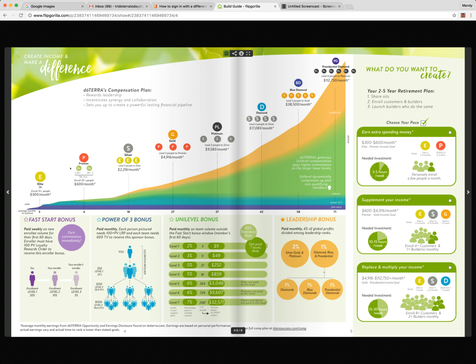So you have to focus on 2 people directly under you or somewhere in your organization that you hold the enrollership for, and help them build an organization to 2,000 OV or more. And then you have 2 of those legs underneath you. Now these people, it's about 25 or more people in an organization to get to Premier. And it's about $600 a month. The average person takes about 6 months to hit Premier. So it's awesome. Really, really awesome.